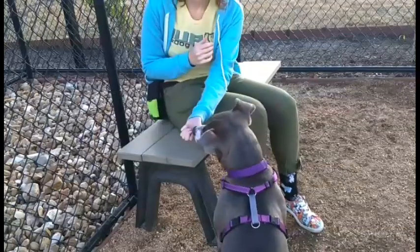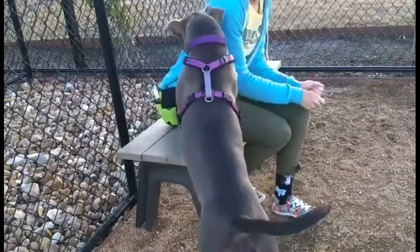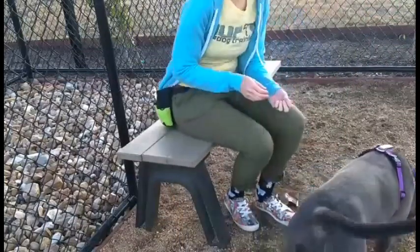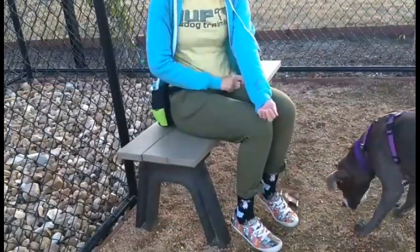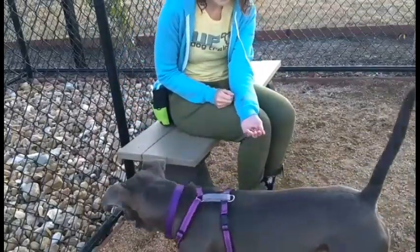Put a handful of treats in your closed hand right in front of your dog's face. You want to keep your hand still and simply ignore any kind of pushy behavior like this. The only reason I got up here is because Peach jumped up on me and I don't want to encourage that. But any kind of licking, pawing, whatever, you're just going to ignore and keep your hand still.